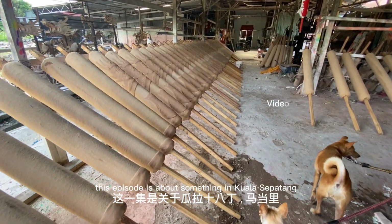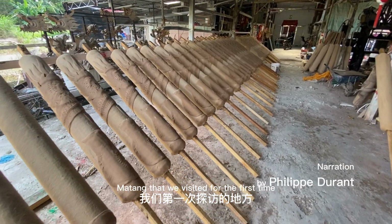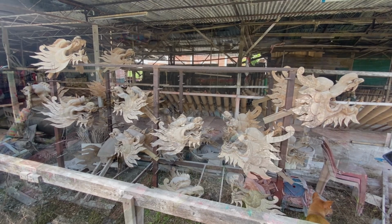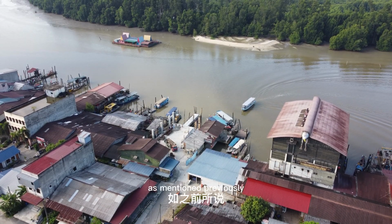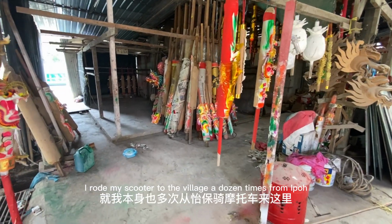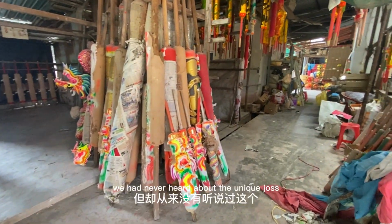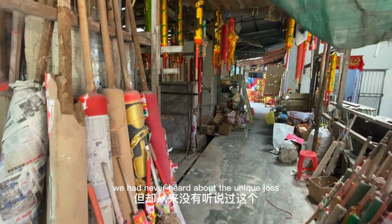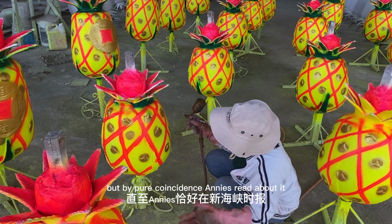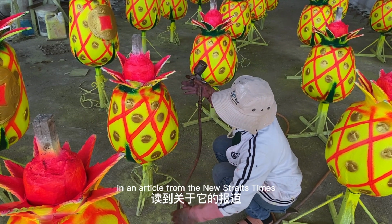This episode is about something in Kuala Sepetang, Matang, that we visited for the first time: the Joss Carving Factory. As mentioned previously, we have been many times to Kuala Sepetang. I rode my scooter to the village a dozen times from Ipoh. However, we had never heard about this unique Joss Carving Factory, but by pure coincidence, Anne read about it in an article from the New Straits Times.